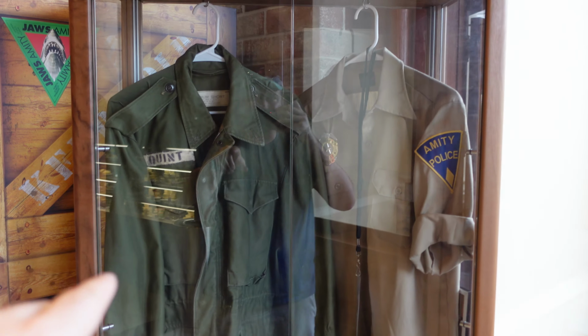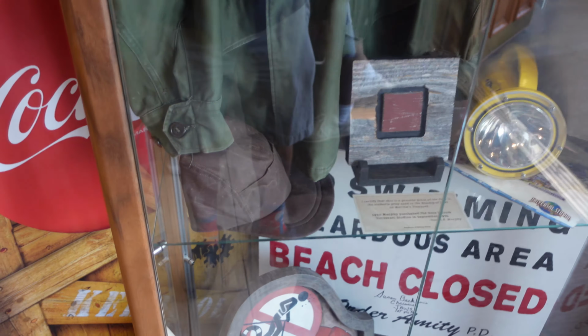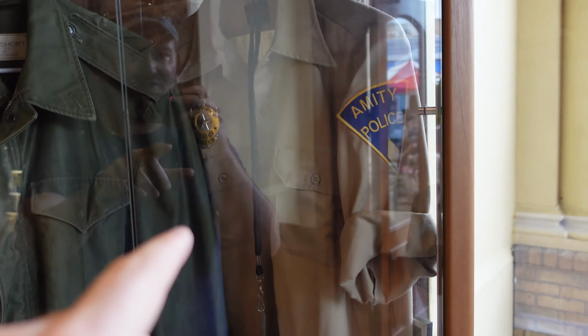So we have Captain Quint's uniform right here, his fishing outfit that he wears in the movie, and his famous hat right down there. I always thought that hat was pretty cool as a kid. And then you have the captain. I can't remember the captain's name from the movie, but his police outfit right here. Very handsome fella, and a flashlight.